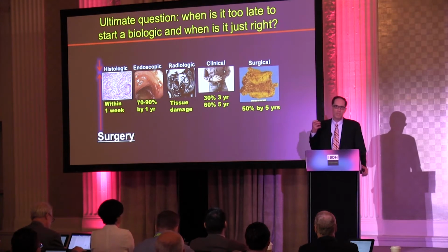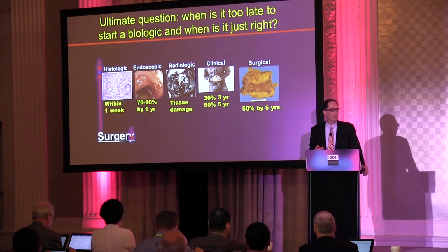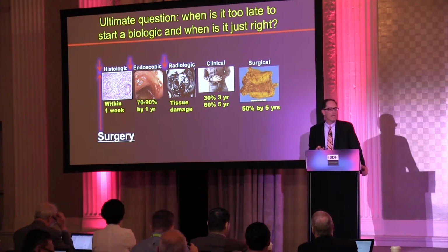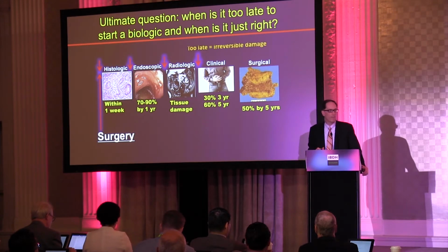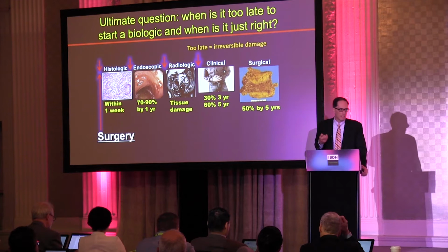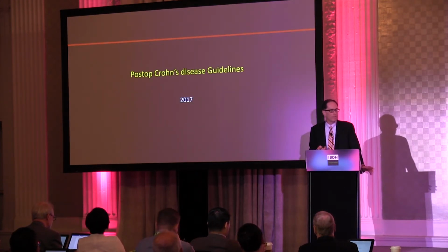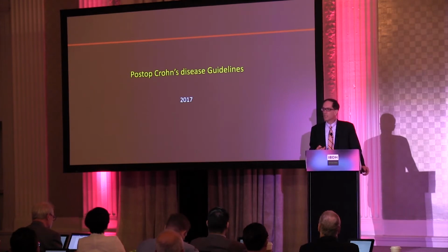When is the tipping point by which the disease has progressed to the point that you cannot recover with a medical therapy? Is it an endoscopic recurrence? Certainly once they have radiographic findings, and unfortunately, once they have symptoms, I think that this is going to be too far gone. So I'm just going to end briefly, and some of this I may skip through.